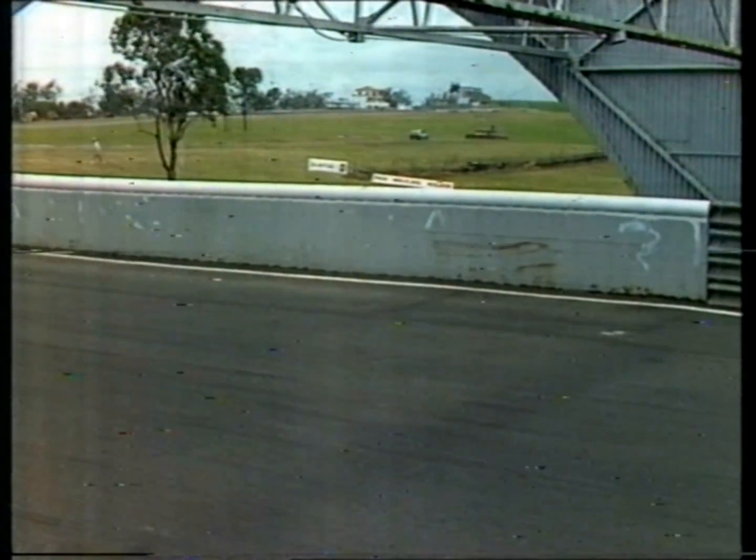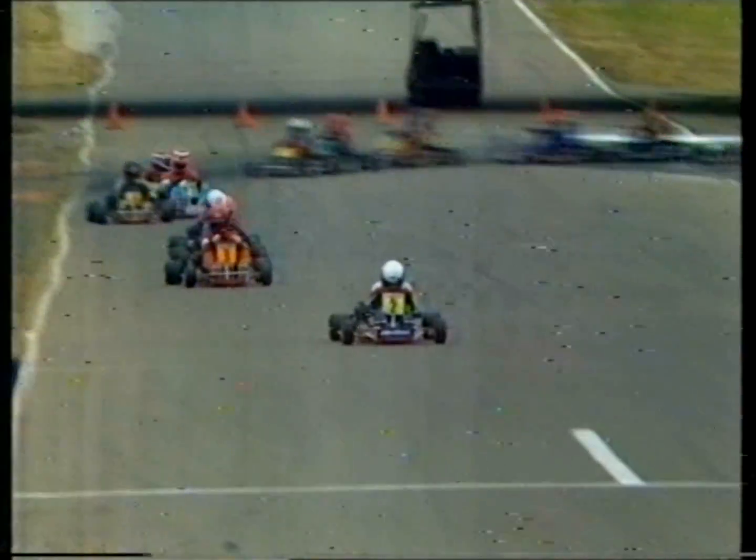Jerry Brooks, 14 years he is now. Jerry Brooks, the 15-year-old from the Gold Coast, is in 2nd position. But just look at the way Brendan Richards is flinging this kart about. He's been racing for 3.5 years. He first went to the karts with his dad, Dr. Mel.